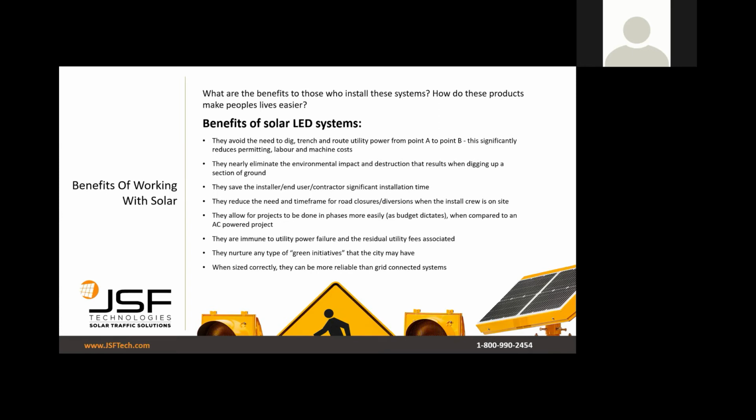And if I may be so blunt, or bold, I should say, when sized correctly, they can be more reliable than grid connected systems. And by that, I mean, as part of the educational side of things, people are always questioning the reliability of solar. And if you think about all the variables that need to be taken into account to shut down utility power. Let's say somebody crashes into a utility pole, or there's inclement weather and a tree falls on a line, a branch falls on a line. There's actually quite a few variables that can make the grid fail.